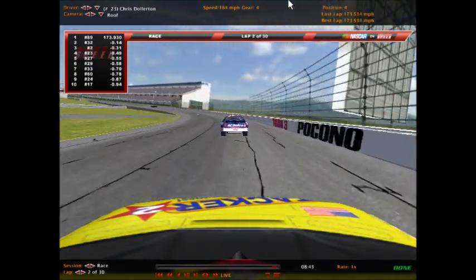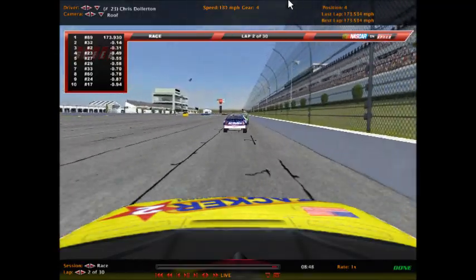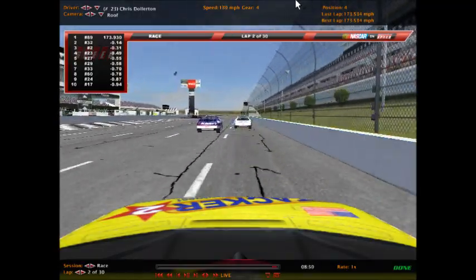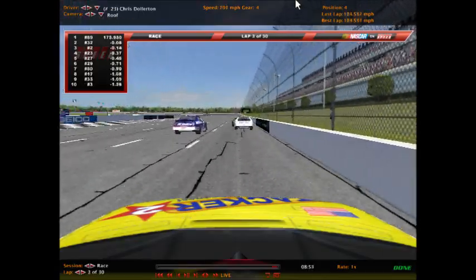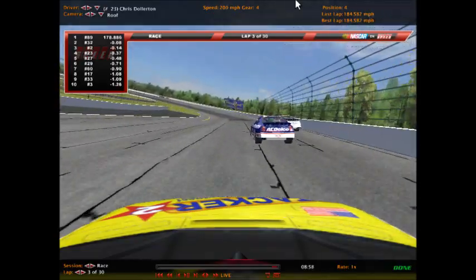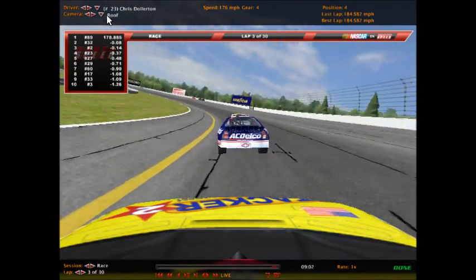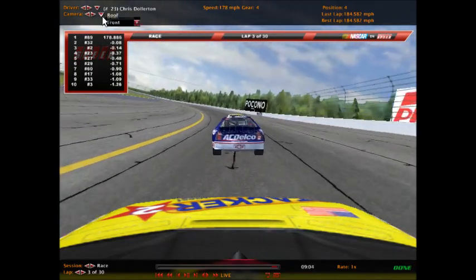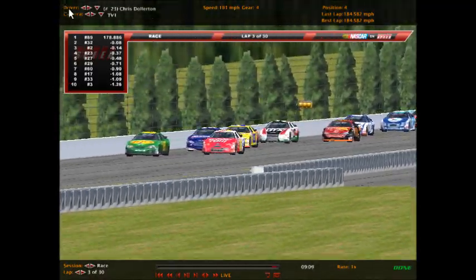On board with Chris Dallerton in car 23, the Stacker 2 Chevy. He runs in 4th position at the moment. See how fast Chris goes down the front stretch here as he's falling behind Dylan Young and Keith Batson. See 204, 205, 206, 207. Saw 208 blink in turn number 1, and down to about 175 miles an hour in the middle of 1 and 2. So Dallerton looking pretty good right now.